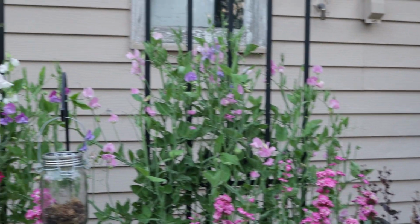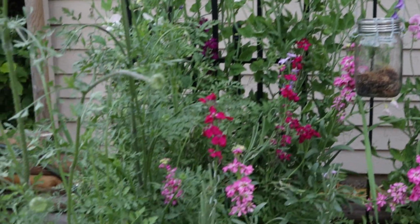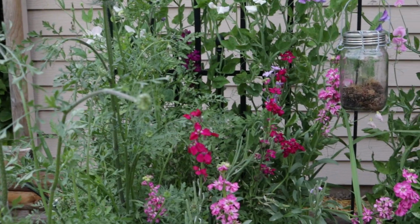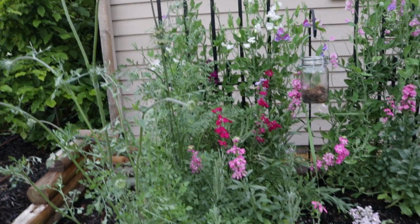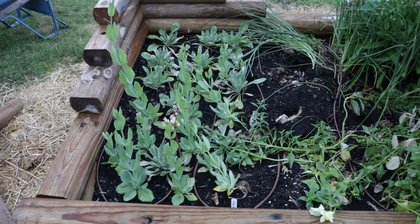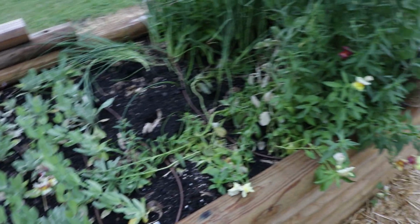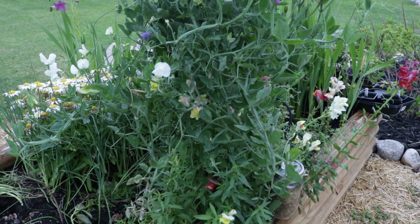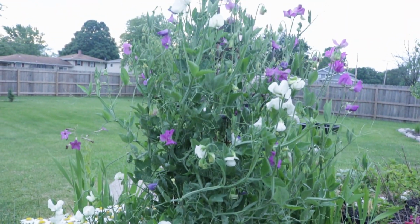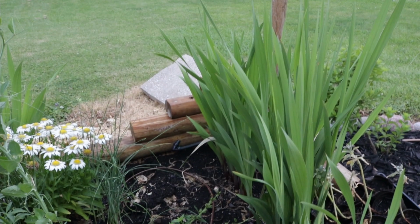My sweet peas are doing great. They're loving this raised bed. The stock is looking good. There's my lisianthus. Again, some sweet peas. Gladiolus.